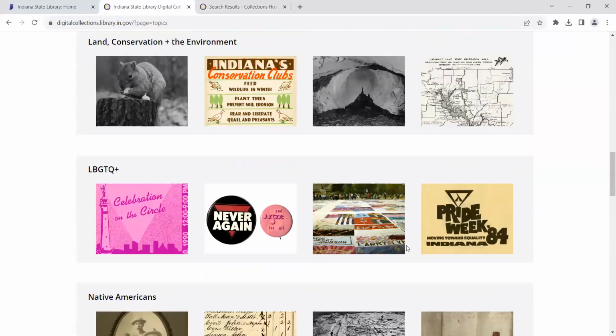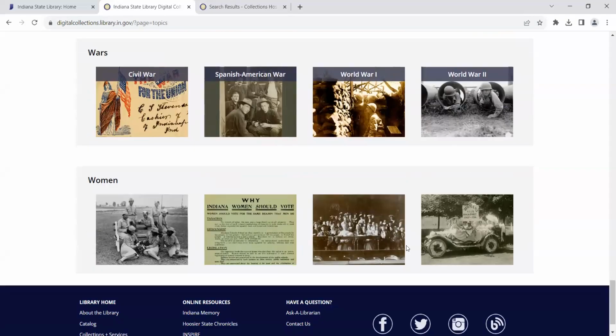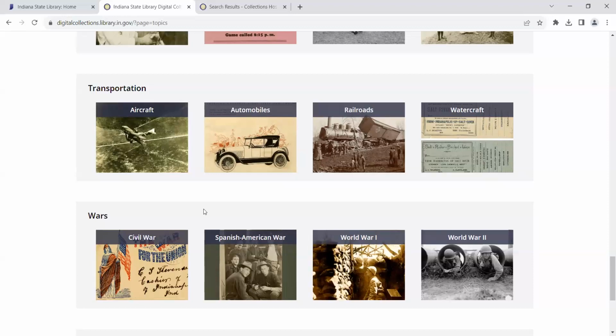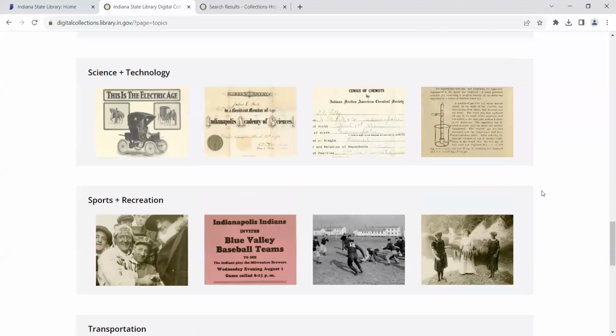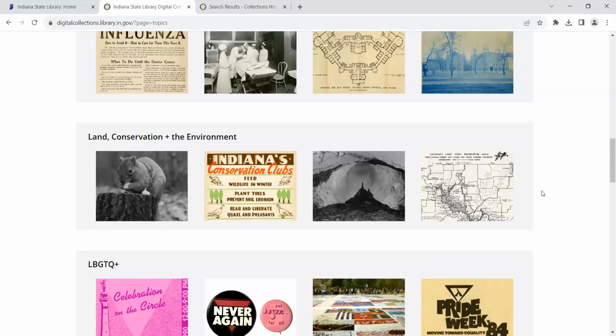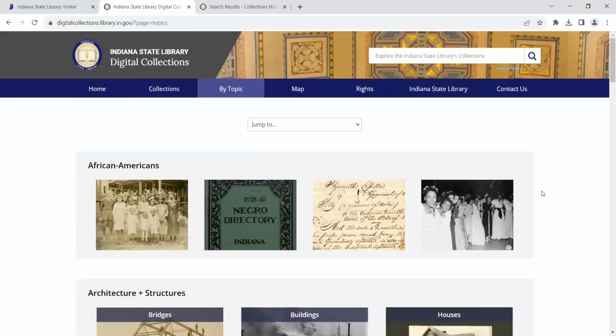And there's a variety of topics. We really don't add to this collection very much. They're very broad. It's great if you've got kids in a classroom and you want to give them something to research: Civil War, automobiles, sports, recreation, Native Americans. It's a great way to introduce them into the collection via a topic, especially if you don't know what collection to look in.